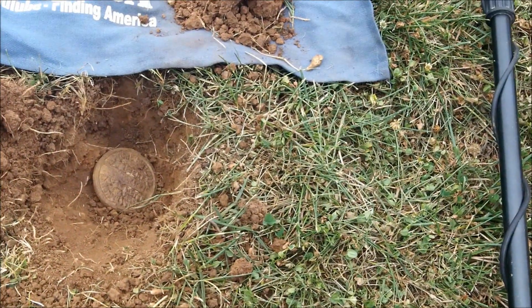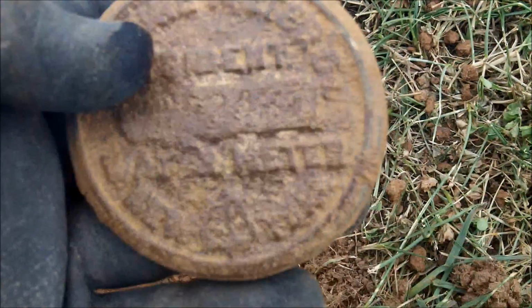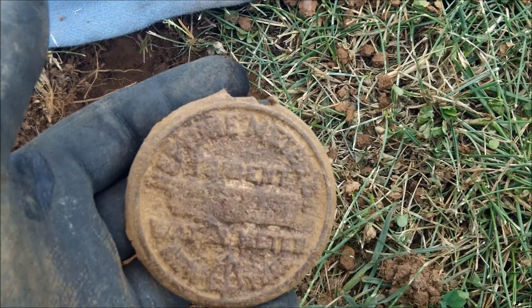Well, doing a little detecting close to the street here, but got a 33, dug down about 6 inches, finally popped it out. Looks like a water meter cover, but might be an older one. I'll clean it up when I get home, give you a better look at it, but pretty cool piece.